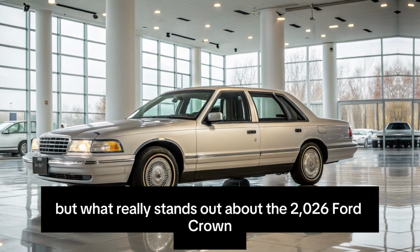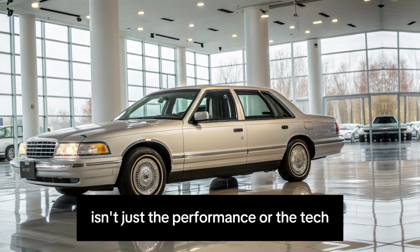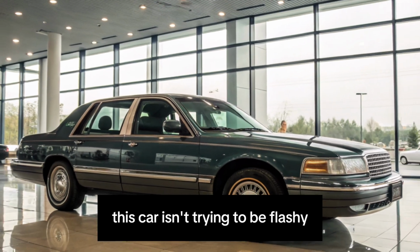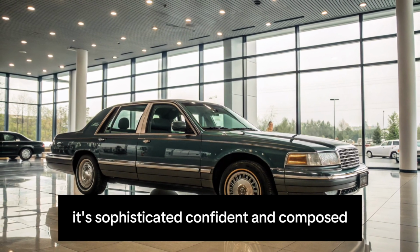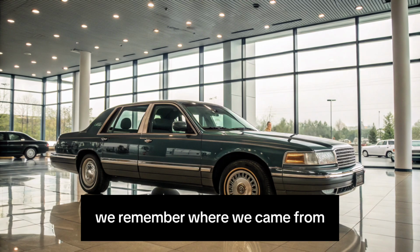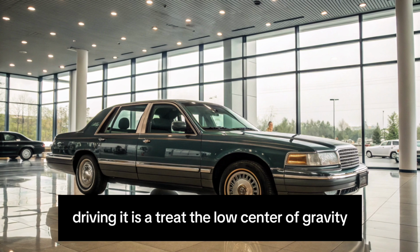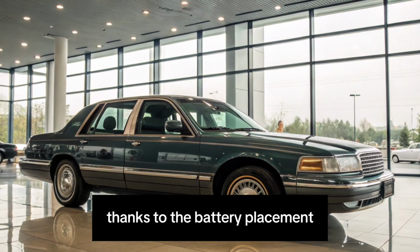But what really stands out about the 2026 Ford Crown isn't just the performance or the tech, it's the way it makes you feel. This car isn't trying to be flashy for the sake of attention. It's sophisticated, confident, and composed. It feels like Ford is trying to say, we remember where we came from, but we're not stuck in the past. Driving it is a treat. The low center of gravity, thanks to the battery placement, makes cornering feel sharp and balanced.